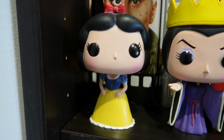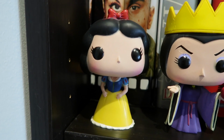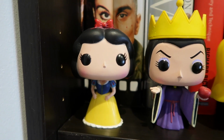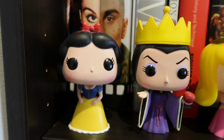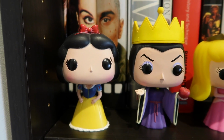Alright, let's start this pop vinyl collection right at the beginning with Little Snow White. This was one of the very first pop vinyls I ever bought. This was the one that sort of started it all. At first I didn't want to start collecting these pop vinyls because I knew it would just get out of hand. But when I saw Little Snow White sitting there, I just knew I had to have her because, you know, Snow White's my favourite princess, one of my favourite Disney characters of all time.